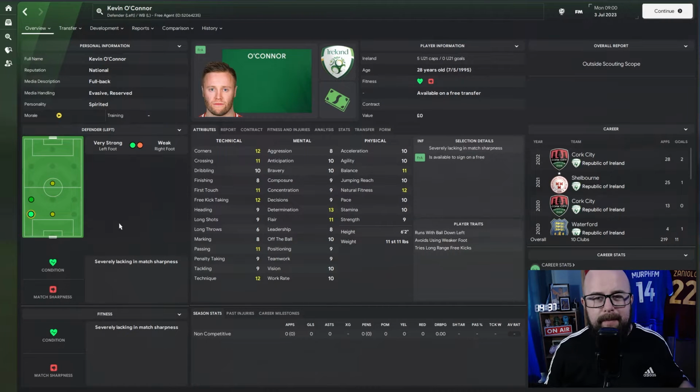Very useful player. You can play him on the left wing back position, left back position, even as a centre back, he's 6'2" as well. He could probably do a job in left back for you.